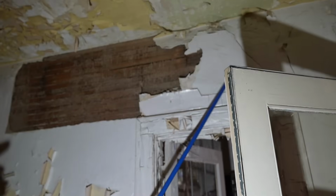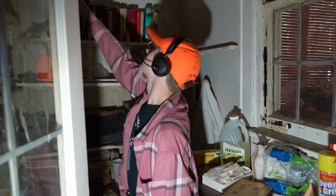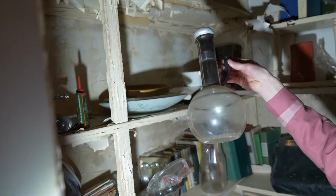Oh my god. Nothing here. What do we have back here? There's like a kettle up there. Some old glass. There's a bunch of old Jewish cookbooks right here. Oh yeah, looks like a bong. Is that? I don't know. That's some kind of tea thing or something. Yeah. Bong.